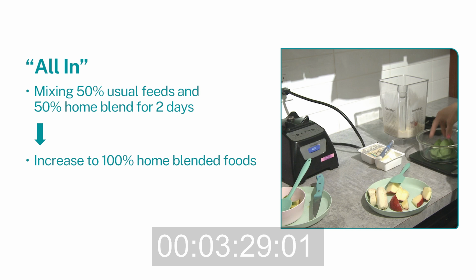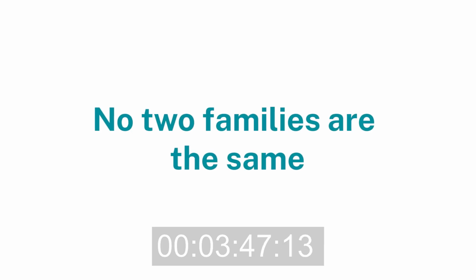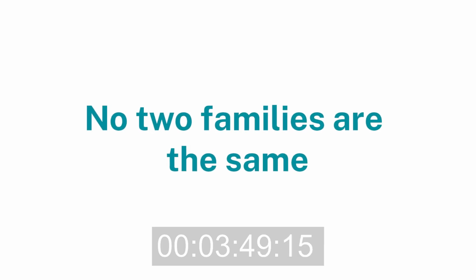Some may stay with partial home-blended food as they see the benefits for their child. Caregivers have reported improvements in nausea, vomiting, constipation, abdominal pain, and gas when adding as little as 1/4 of home-blended foods to their child's tube feeding. Every family has unique experiences. Let's hear what one family has to share.